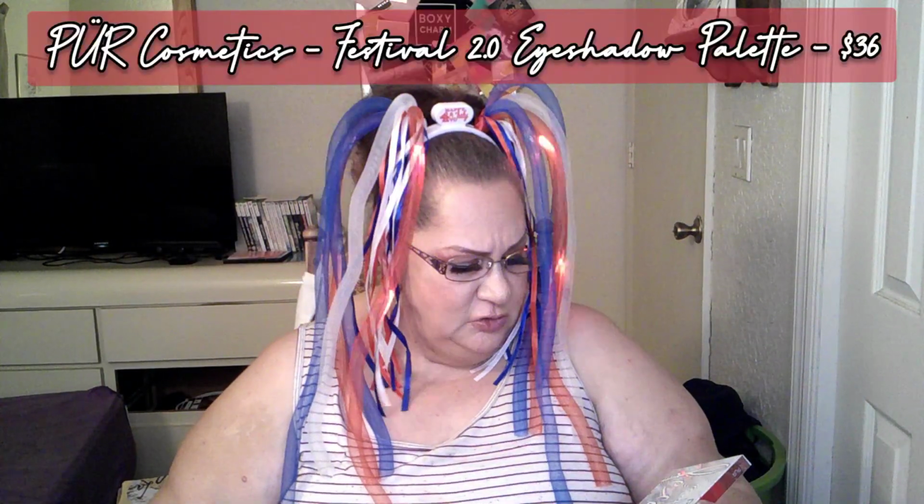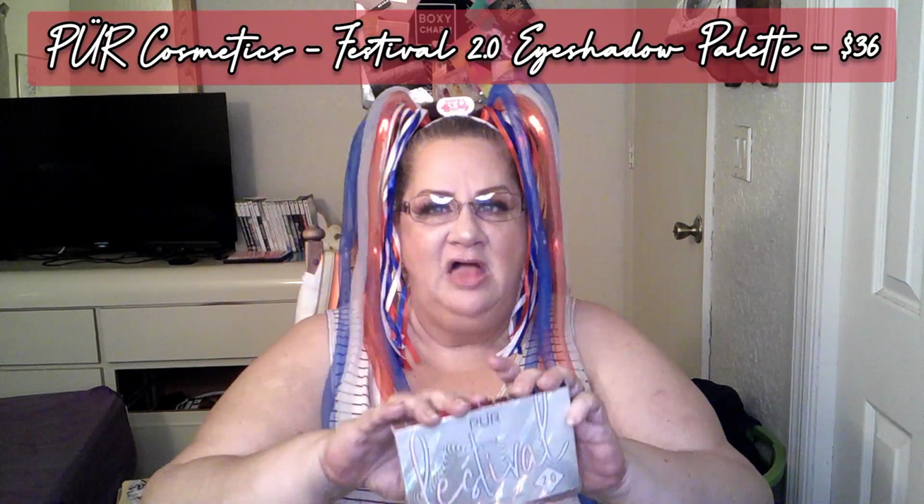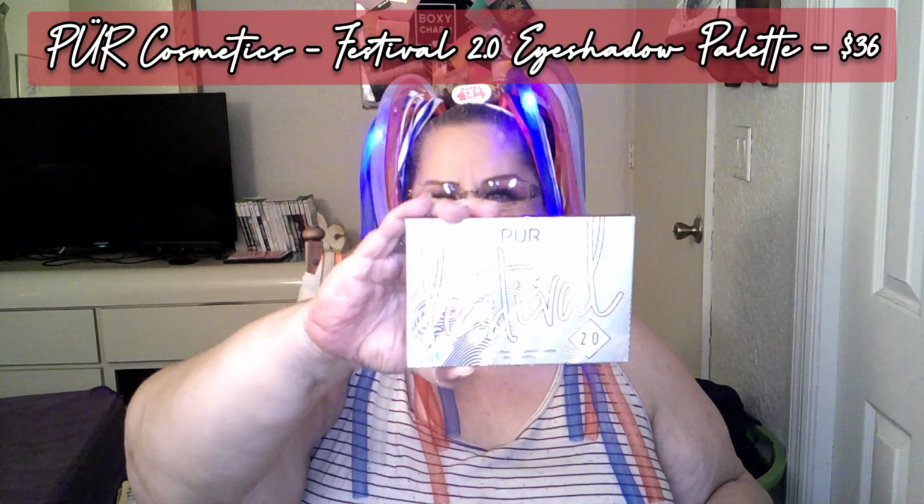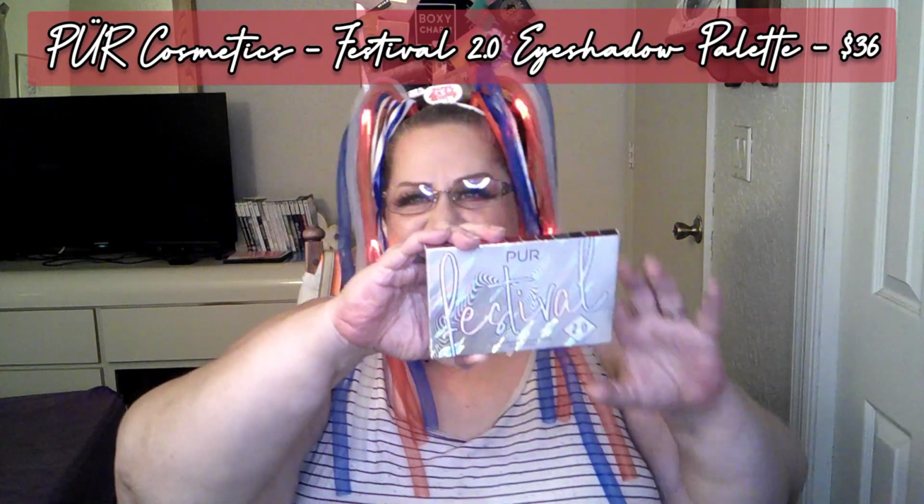And that brings us up to the final product, which I saved for last because I just love it so much. It's so awesome. But it's the Pure Festival 2.0 12-piece pressed pigment palette. And there it is. Isn't it gorgeous? I know it's hard to see, but yeah, this is the outer packaging. There's the back with all the shades on it.